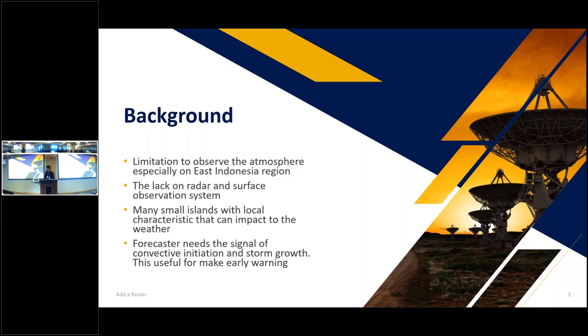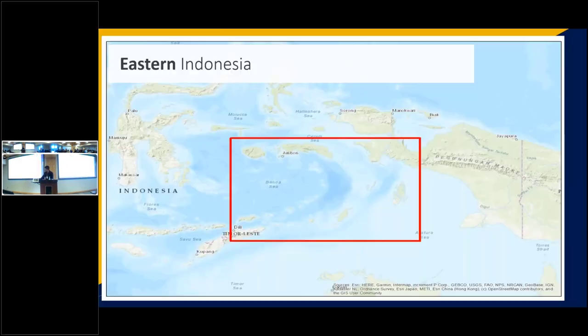One thing is that the forecaster needs the signal of convective initiation. That is very important because many agencies have developed impact-based forecasts or impact-based warnings that are useful for making early warnings for early action.